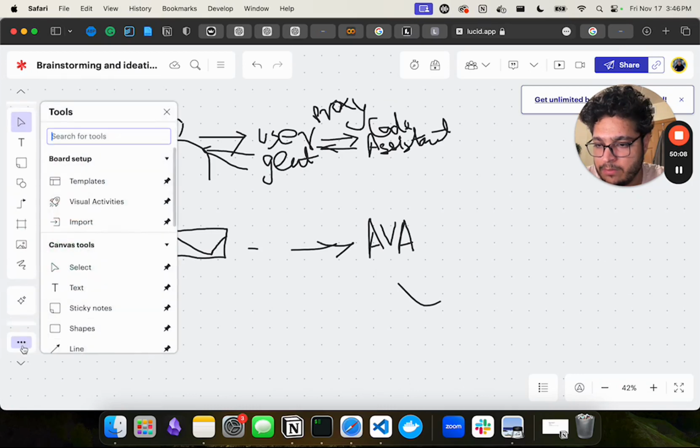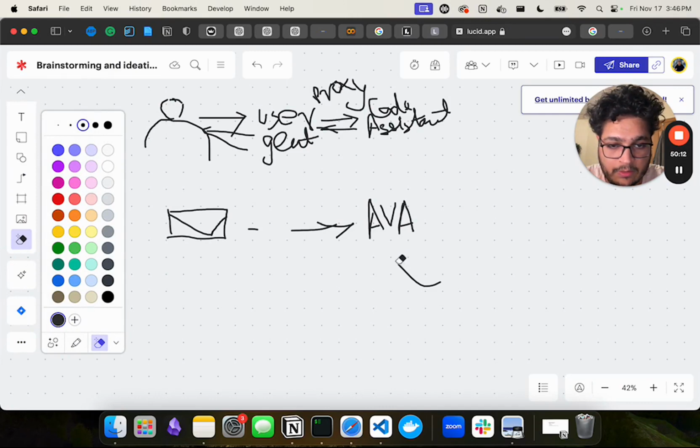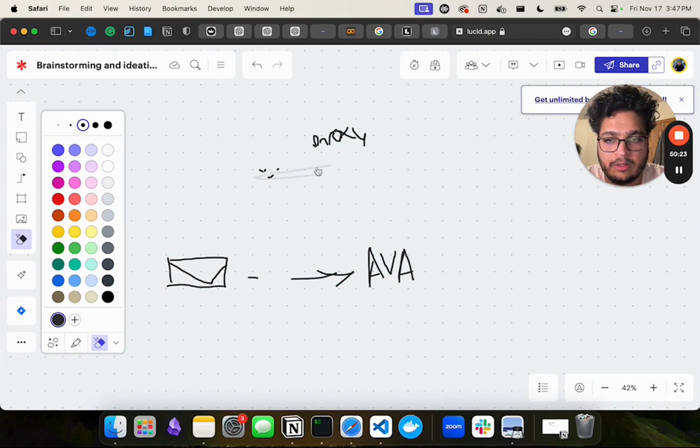Okay, I wish I knew better about this tool. I think I'll get better over time, I guess. So just get rid of all those things. How to increase the size? Object eraser. Oh, that's much better.